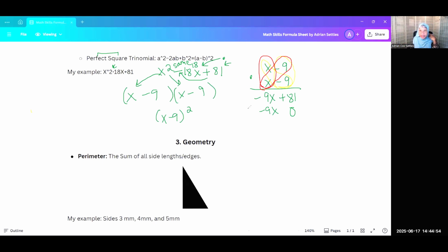Okay, and that'll be x to the second power. You go and combine like terms. That'll be 81 plus negative 18x, and that'll be x squared. And if you check, bam, you got the same answer back.